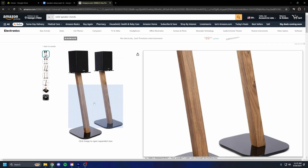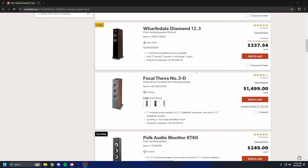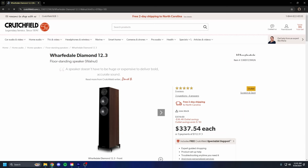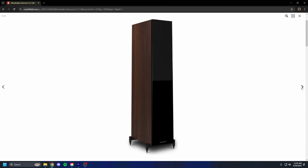stylized artistic options. Now, if speaker stands don't suit your needs or the aesthetic goals that you have for a room, then you can consider getting floor standing speakers. This is a taller speaker that is meant to be put directly on the floor. You don't need any other kind of stand. This can be a really good option because then you don't have to look for stands that match your room. You can just pick the speakers that you like and then use those without anything else.